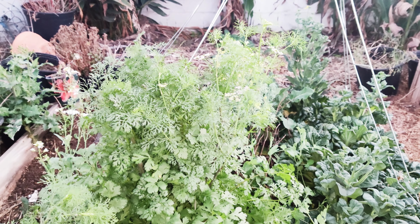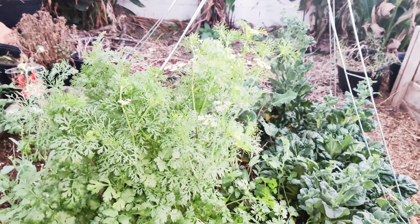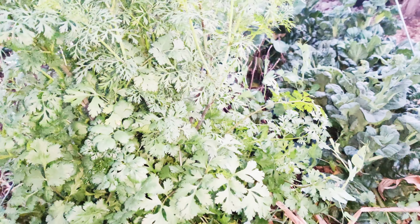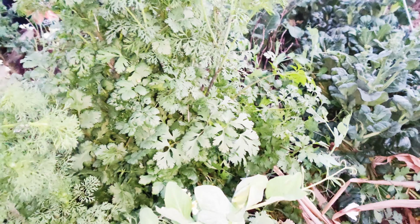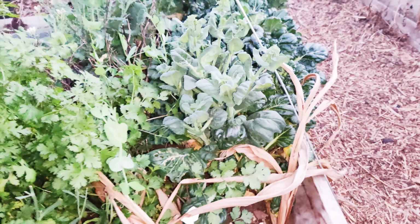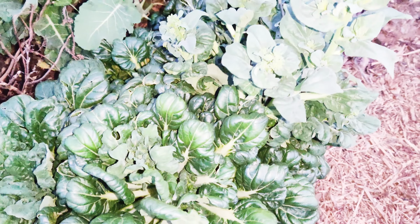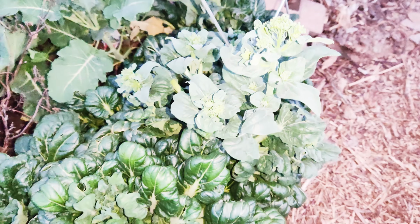I'd like to show you what the climate is like right now in California, SoCal. I have in this garden this tall cilantro that's doing fantastic. It's a slow bolting variety, so I haven't harvested it for a while, and it's starting to flower, but I'm gonna cut it down and use it for something. Same here, I haven't been using my tatsoi, which is making lots and lots of vegetable and now starting to flower, so I have to get to it.